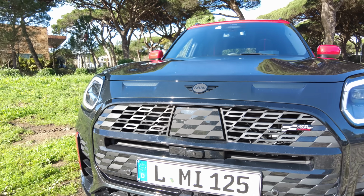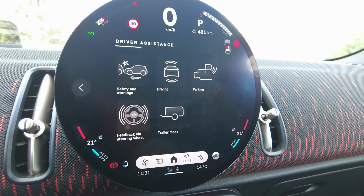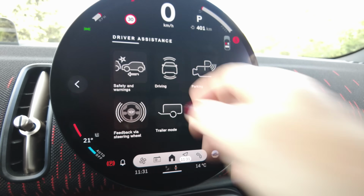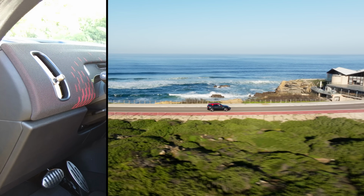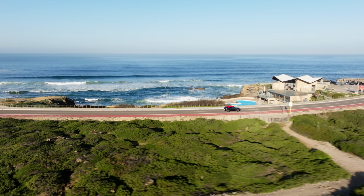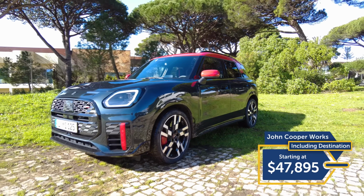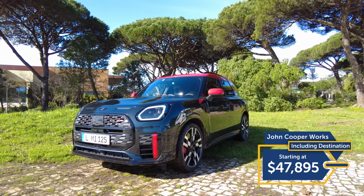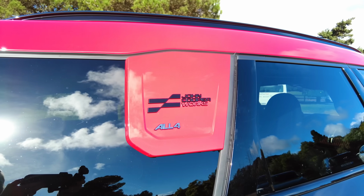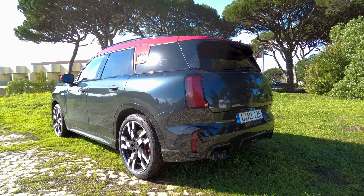If safety is something you're concerned about or you're buying this for your teen, it does come with a suite of standard safety features as well as an optional driving assistant professional package that supports level 2 autonomous driving. Pricing on the MINI John Cooper Works Countryman starts at $47,895. That includes a $995 destination charge, and it will hit dealers this spring. That is definitely in the premium realm when it comes to competitors.